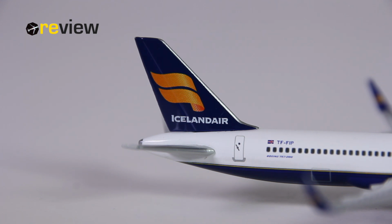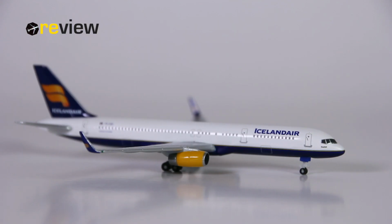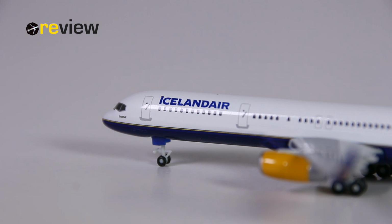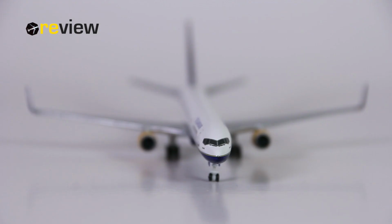The physical details of the model, well, they are also great. I mean, okay, I'm not a huge fan of the backside of the engines, but more current releases look just the same. The front landing gear I think looks better on this aircraft model. We could argue that it's maybe a tiny bit too tall, but overall I still think it's better than what we have today. And on a personal note, I think the Icelandair livery really suits the 757. So I would say yes, absolutely, it's an aircraft worth having in one's collection.